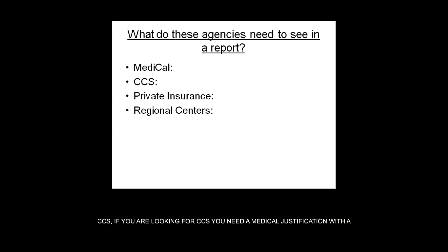CCS, if you're looking for CCS to pay for a device, you would need the medical justification with a doctor's signature on it. CCS pays for durable medical equipment and positioning devices. Okay. Private insurance, it varies. Again, you do need the doctor's prescription for that.